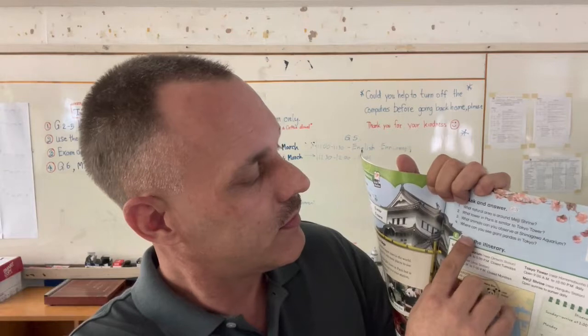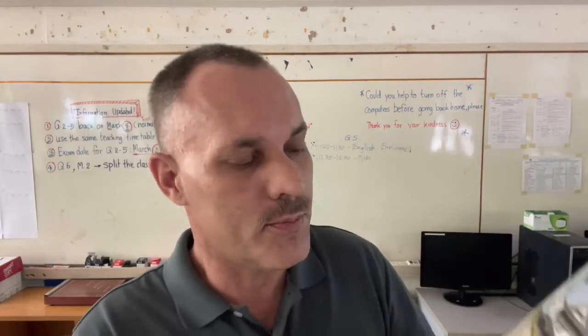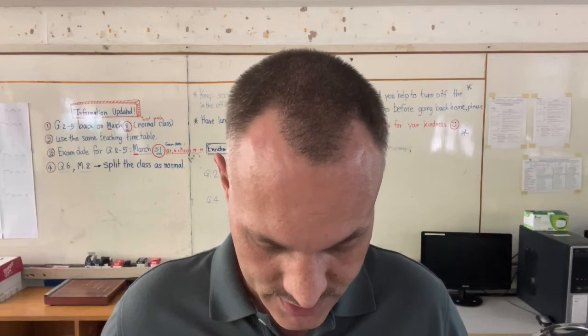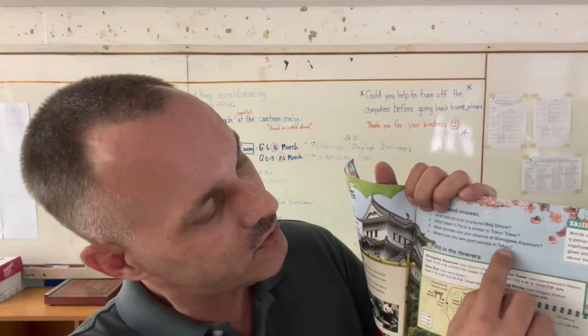Question number 4. Where can you see giant pandas in Tokyo? So in the reading part, they say you can observe or see giant pandas at Ueno Zoo. So right next to question number 4, Ueno Zoo. That's where you can see giant pandas.